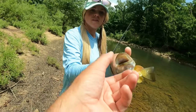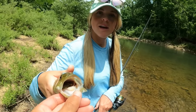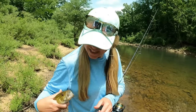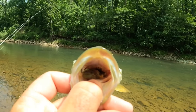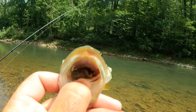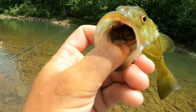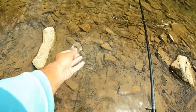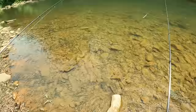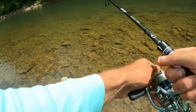Oh, he's got something in his mouth. What's that? Oh! No way. What is it? He's got like a frog coming out of his mouth. What? Let me see. No joke. Oh my gosh. He's got a frog coming out of his mouth. Oh snap. It's a baby bullfrog. That's insane. Can y'all see that? He's got a frog right there in his mouth. That's cool. Hopefully he doesn't spit it up. I'll just toss it back in for you. See ya. That is one hungry fishy. I know. His mouth is completely filled up with a bullfrog.